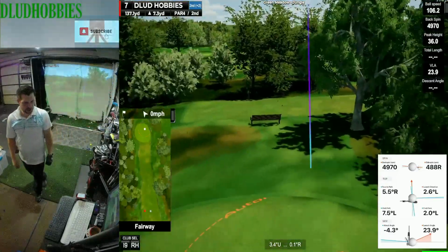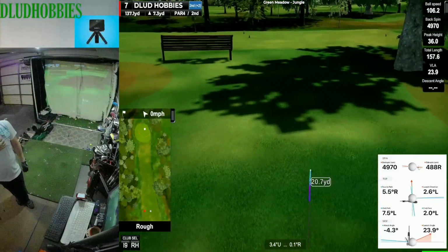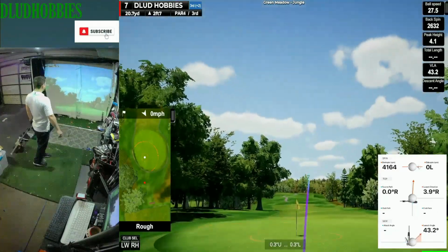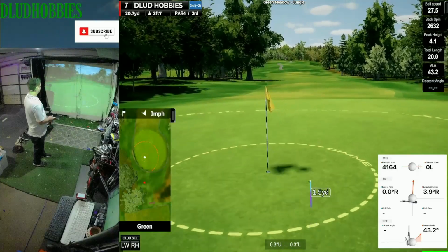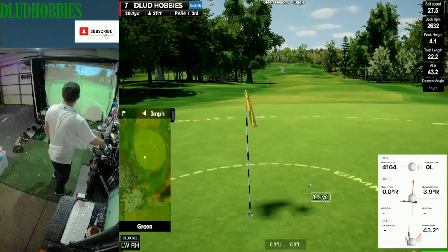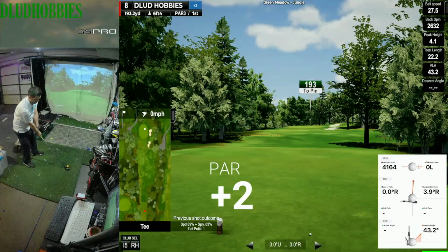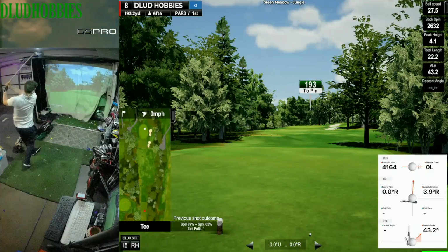And on the first course, that 7th hole was just a disaster, and not necessarily something I blame myself for. I couldn't see the branch that it hit. Here we save par after going way over on our second shot. Long par 3, 193.